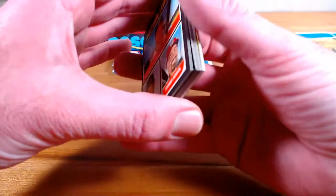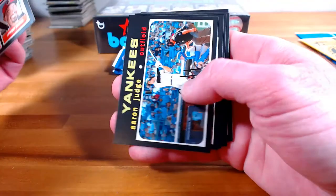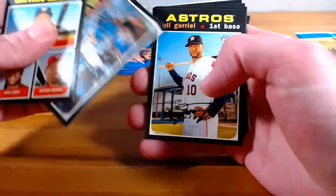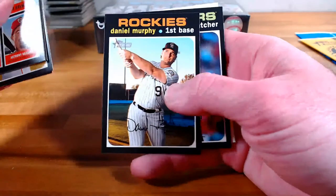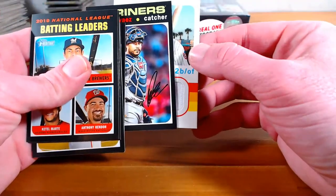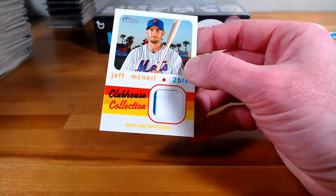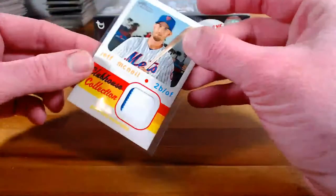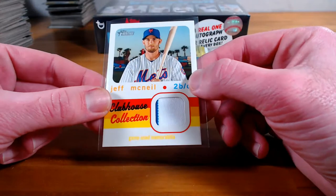Here comes our hit. Batting leader is Yelich. There's that Judge I was talking about. Gurriel, Sean Murphy, Naquin, Daniel Murphy, Omar Narvaez, and Jeff McNeil. Relic. Got a pinstripe on there at least. That's cool. For the Mets. Chad with the Mets.